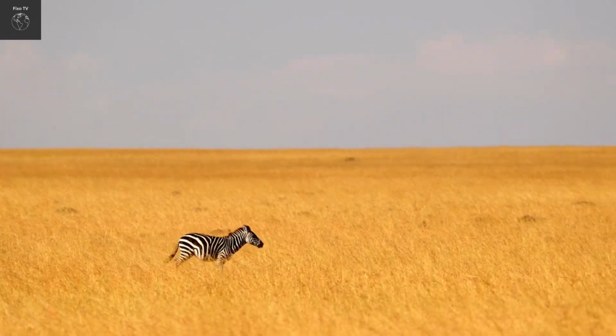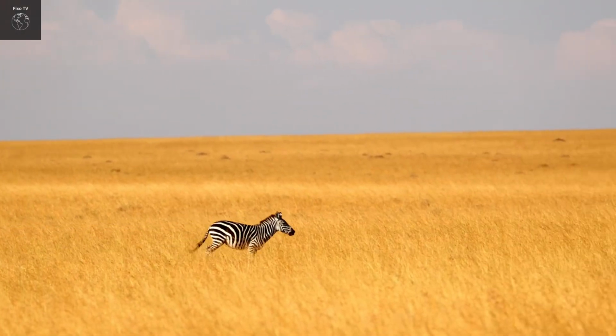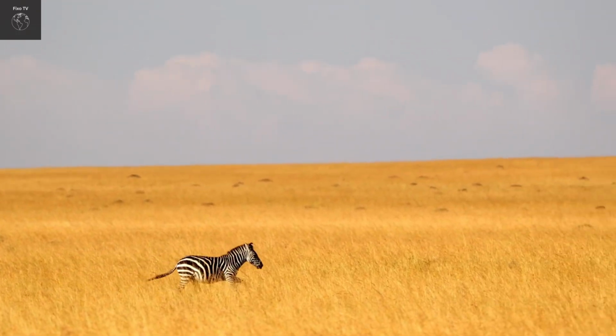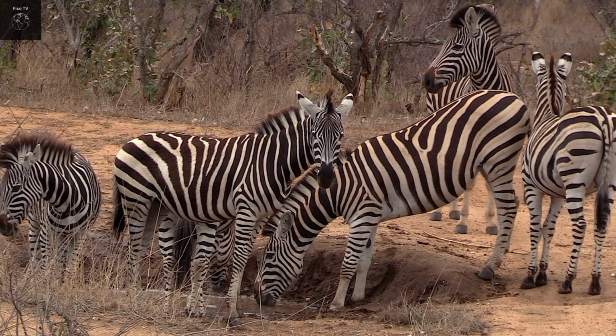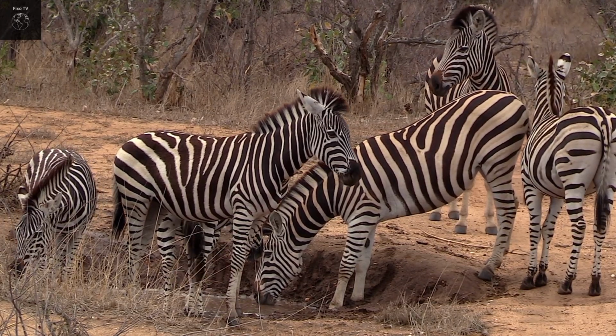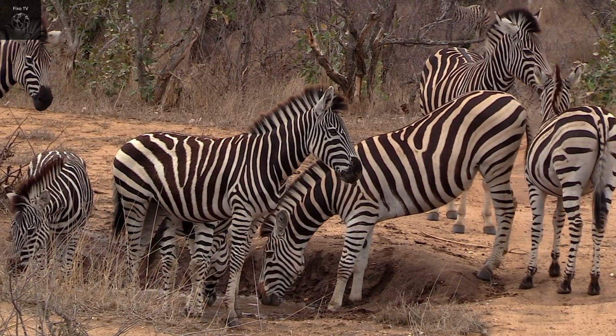Zebras are an important part of the African ecosystem, playing a role in maintaining the balance and biodiversity of the region. However, zebras are facing many challenges, including habitat loss due to human activities and illegal hunting. Conservation efforts are being made to protect these animals and ensure their continued existence in the wild.